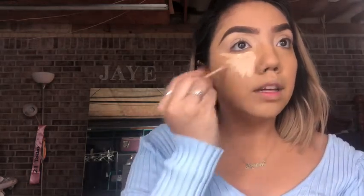I like to mainly go under the eyes, a little bit on the side of the nose. Again, this is in the shade Ivory. I put kind of a lot, again, personal preference. And then go back in with my beauty blender and I blend it all the way to the sides.